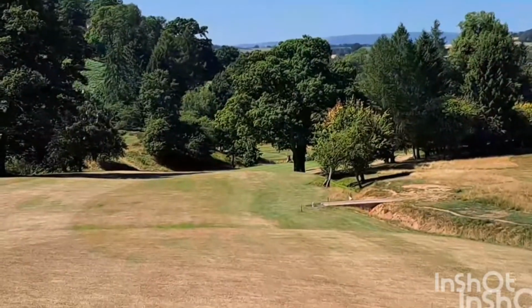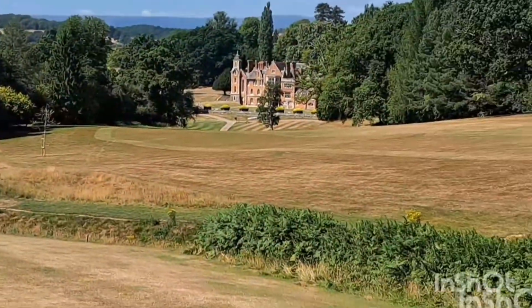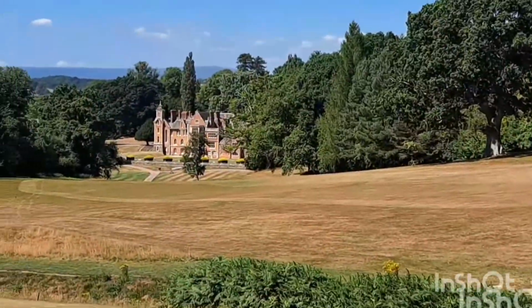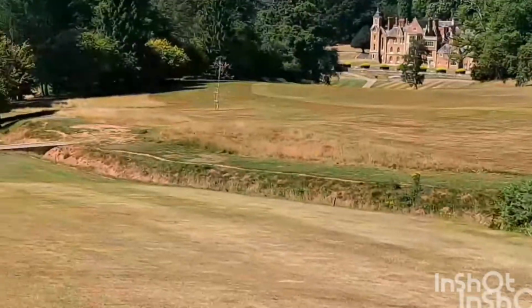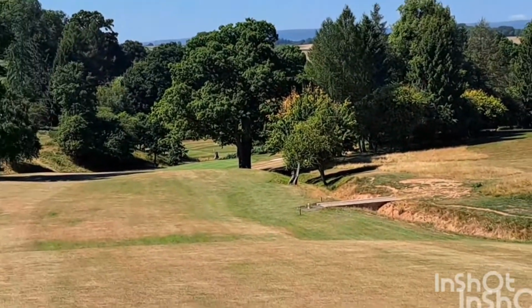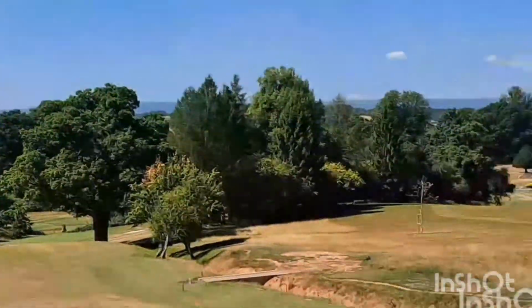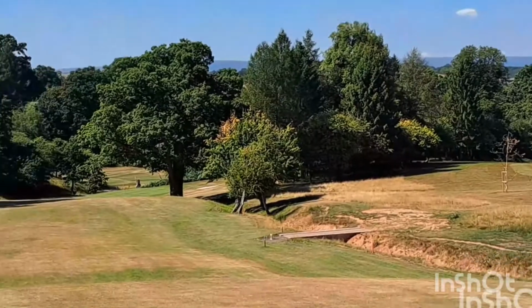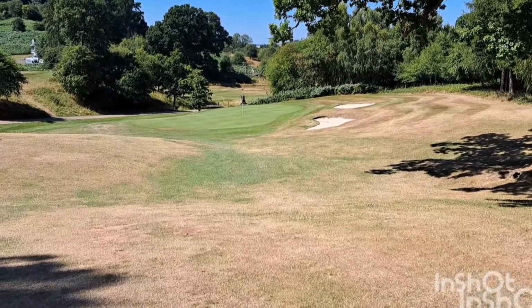Just walking down the 11th. Down the fairway, have a look back up there. That's the 10th over there with the clubhouse and the house in the background. Hole down to the right. Lovely day, lovely views. And this is the green at the 11th.